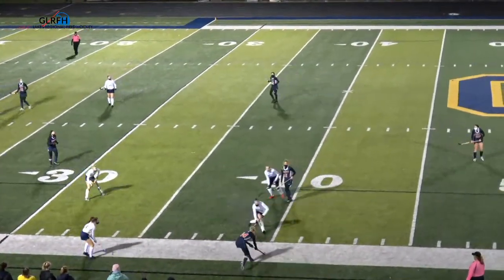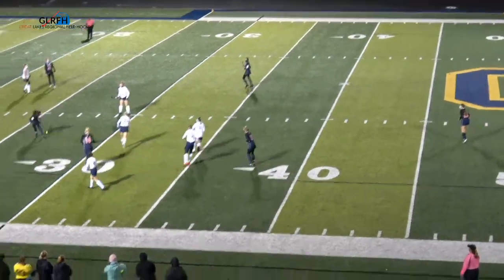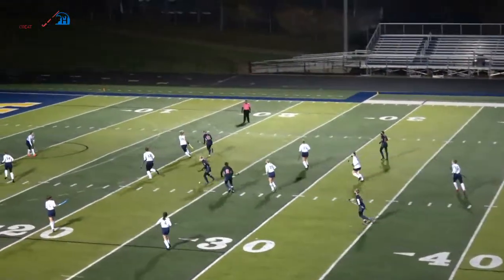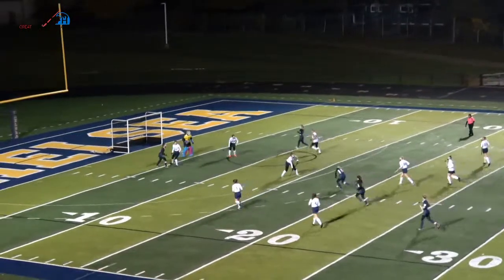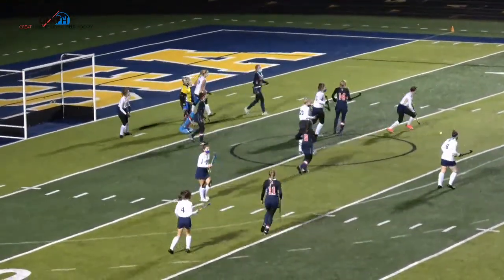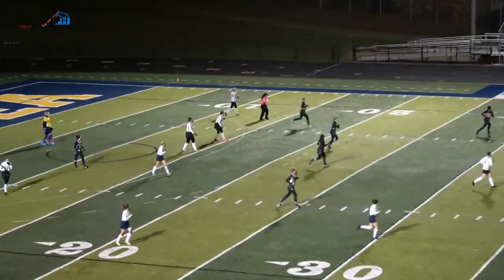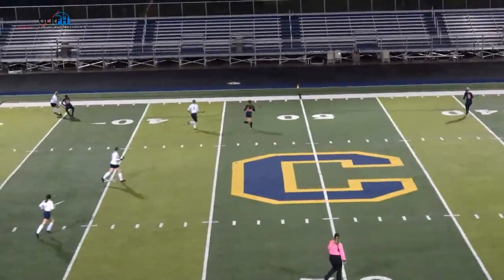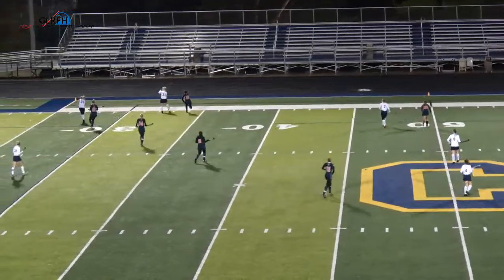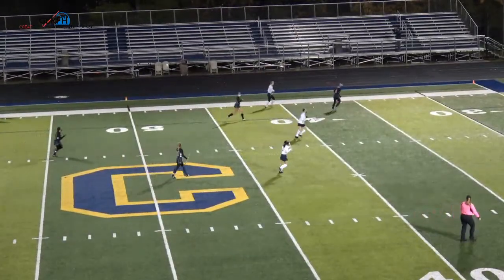Now it's a Liggett ball on the sideline. They got advancing called on Chelsea. I don't know why the foul was there. Coming out. Oh, nice quick release to the left side of the field for Chelsea. It's advancing on Liggett.